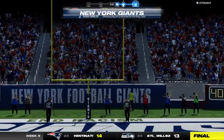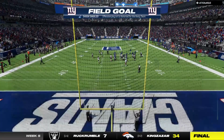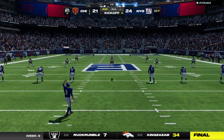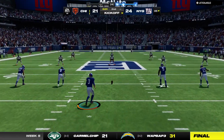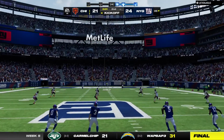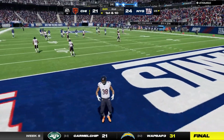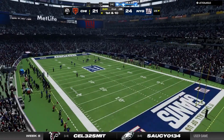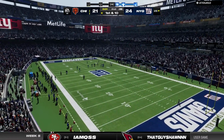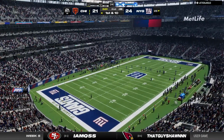The kick by Lutz is good. And with it, they'll take the lead at 24-21. So, Charles, they get to them with their first turnover of the game and then make it hurt a little bit extra with a field goal. And anytime you give the ball up, what's the first thing a coach tells his defense? Don't let them score off of this. You've got to put out the fire. In fact, in 2021, that's what one NFL coach termed his defense. The firemen. Go out there, guys, and don't let them put some points on the board.